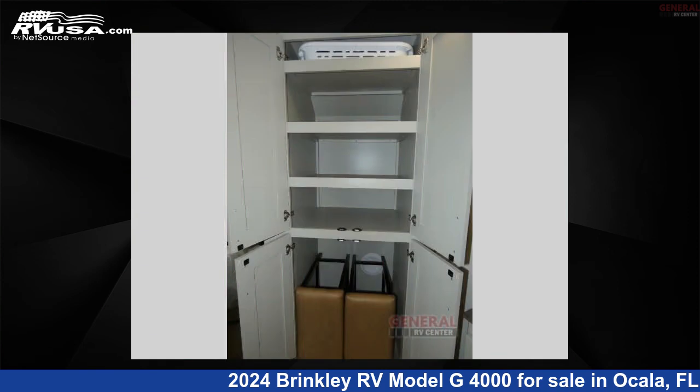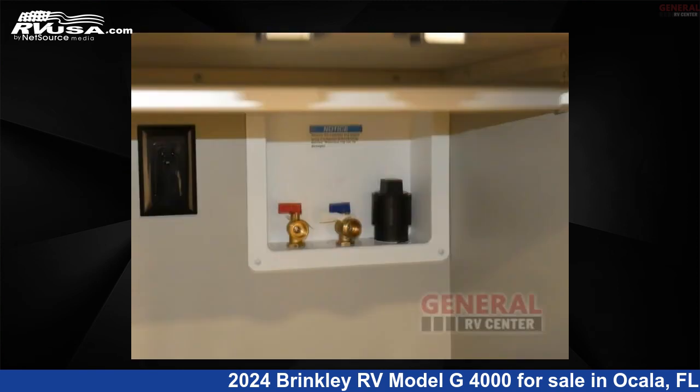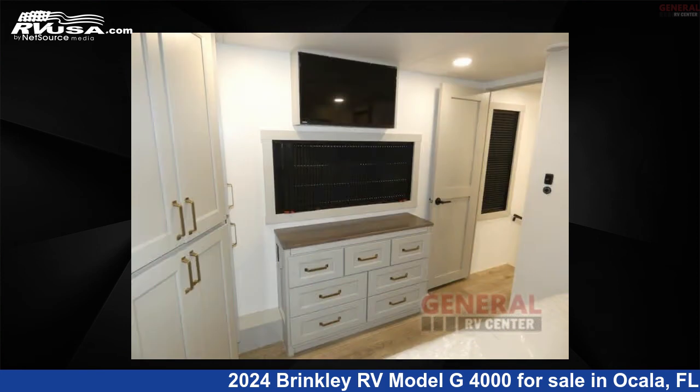2 entry/exit doors. Remember, this is an AI-generated video of one of thousands of classified listings on RVUSA.com.